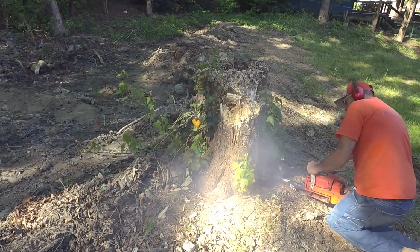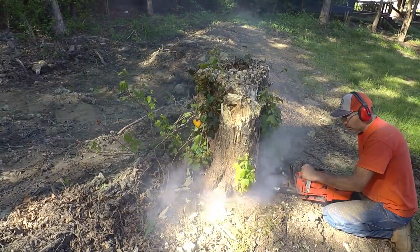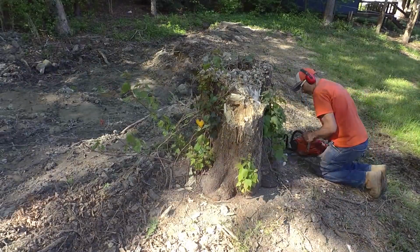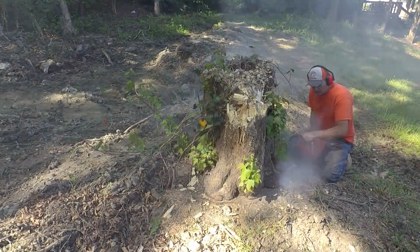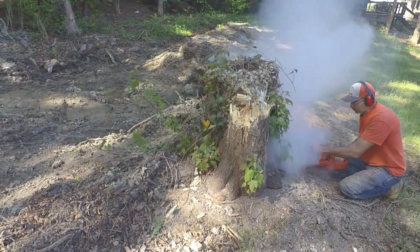Here I am back here for a second attempt on this stump. I came back, brought the mini bobcat back. I had spent a bunch of time sharpening my chain and thought I had it sharpened, but as you can see here, this chain is just complete garbage. So I ended up ordering a new chain and did not get the stump on this second attempt.